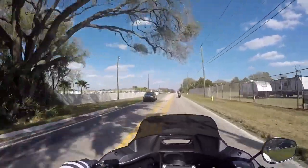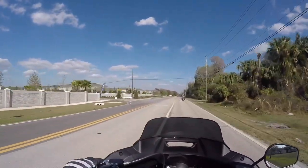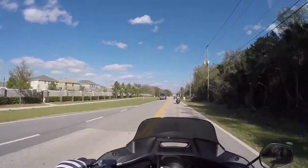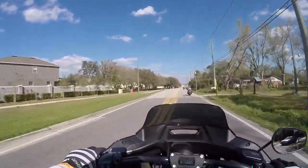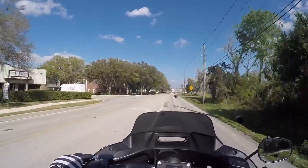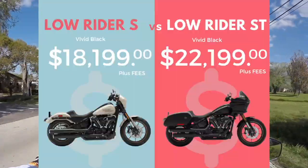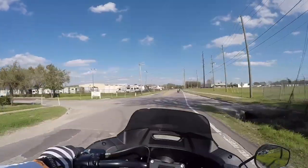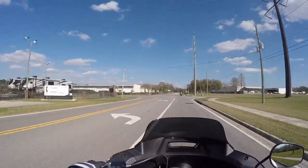But yeah, this feels like I can crunch some miles. I would definitely, for my needs, go with the ST over the S, if everything was equal and there was no money to be considered. Because it's not the same price. It's several thousand dollars more. But it's a complete bike, minus the exhaust and a cam. It's got the bags, it's got the fairing, you can crunch the miles.